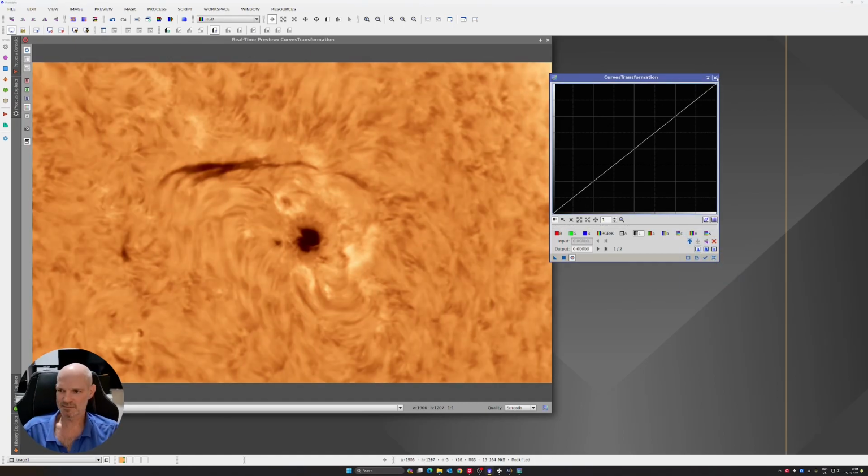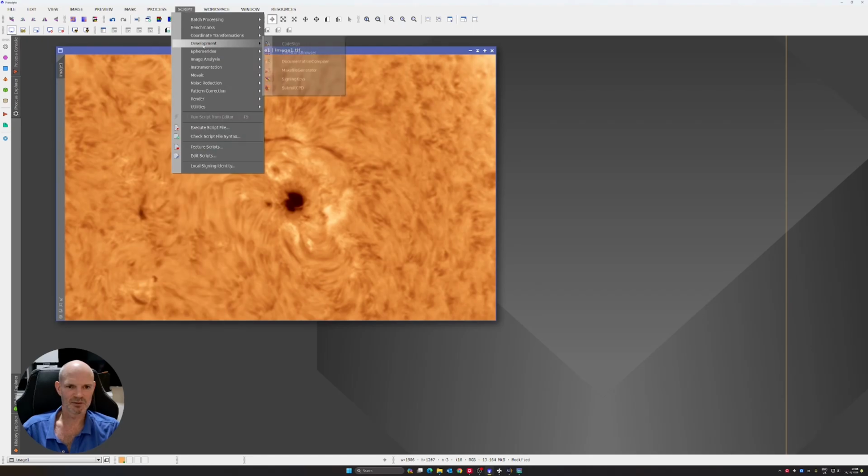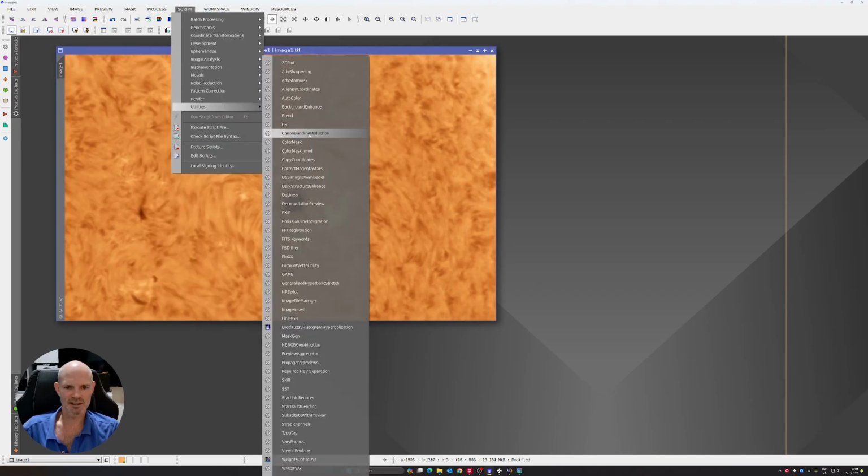Okay, let's reset that, and this is where we are at. So now I'm going to apply some masks and try and pull out the different layers of the colors. To do that, I'm going to use the utilities and the color mask mod.